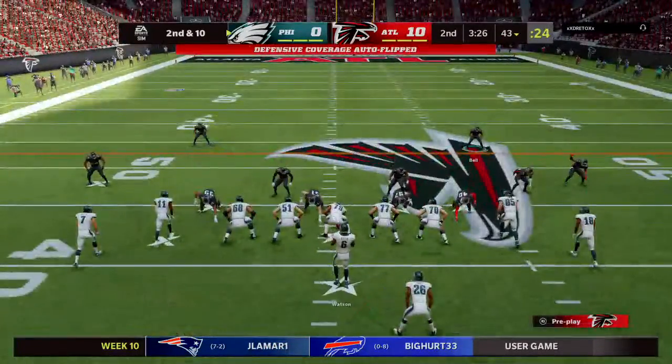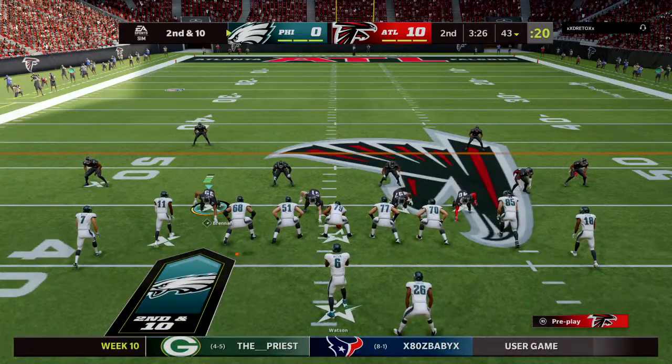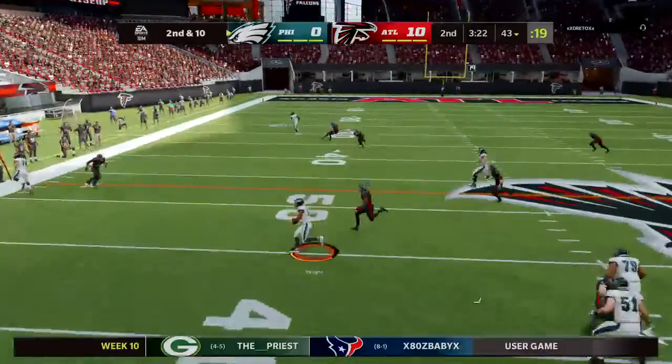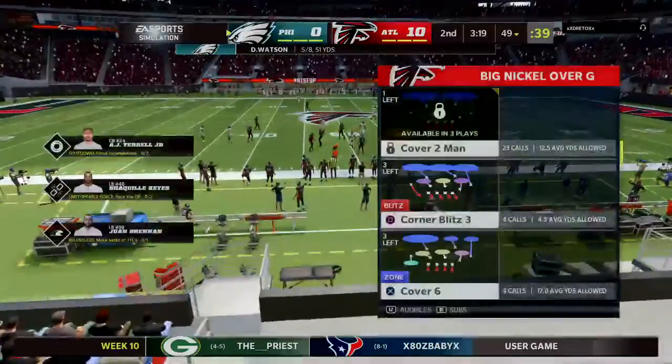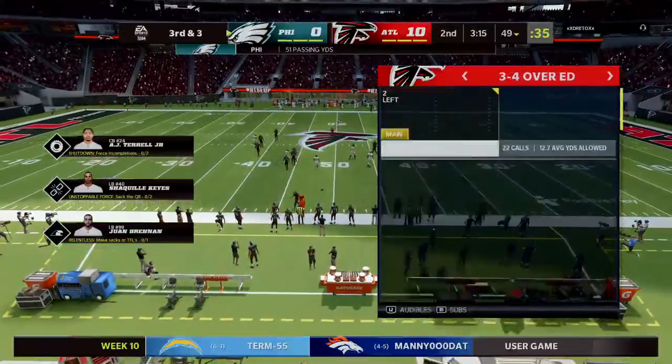So now 2nd and 10 after the incompletion on first down. To throw is Watson. He'll get this complete to Jalen Reagor. They get 7 out of that, so they're left with a 3rd and 3.